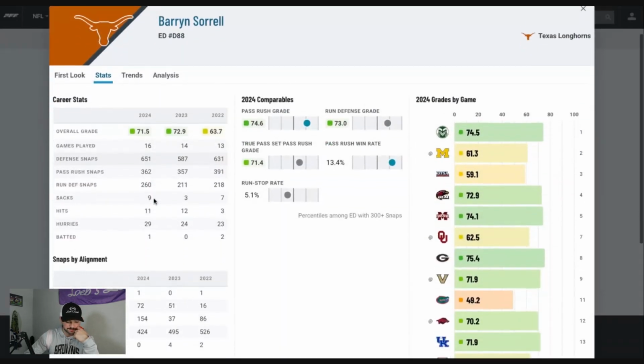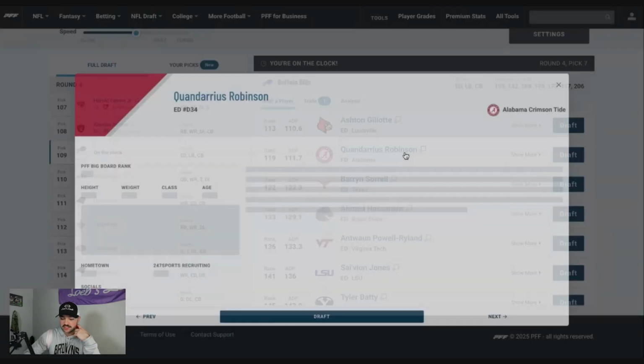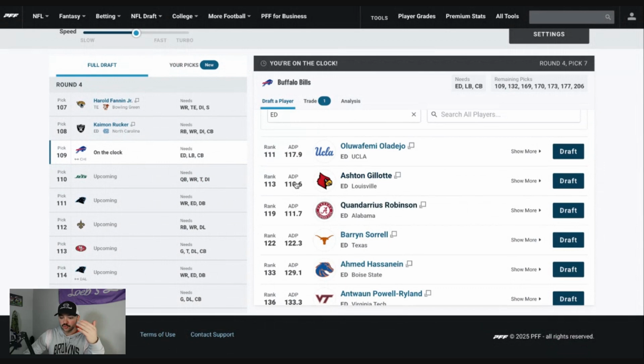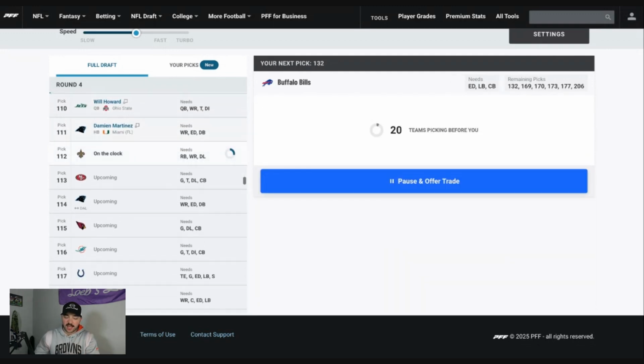Baron Sorrell, primarily outside the tackle as well, a little bit over the tackle in terms of his build, a little bigger, 6'4", 260. To me, Quandarius Robinson is the guy that's more athletic. He's going to give you more off the edge in a wide nine, getting after the quarterback. The real question is, though, who do we think is going to be available for us or more likely available for us at 132? It's probably Willie Lampkin. So let's take Quandarius Robinson right now, potentially get Willie Lampkin at 132.